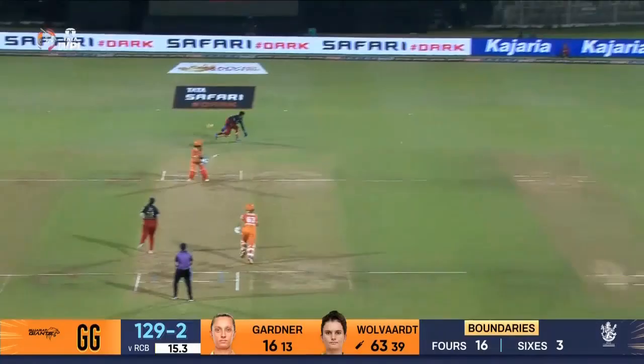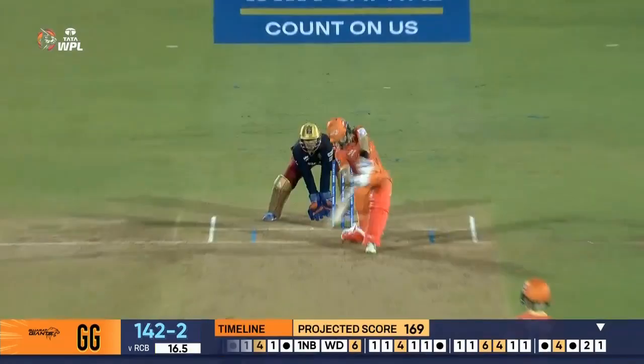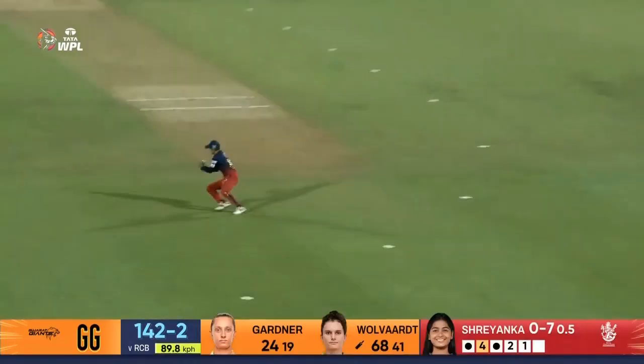13.6. Parry to Wolvaardt, 6, what a shot. This was a poor ball, a tame half-volley type delivery onto the swinging arc of Laura Wolvaardt. 14.3. Pretty Bowes to Gardner, 4, flat outside off. However, Gardner shuffles in and pulls it behind square between two deep fielders to pick up a boundary.